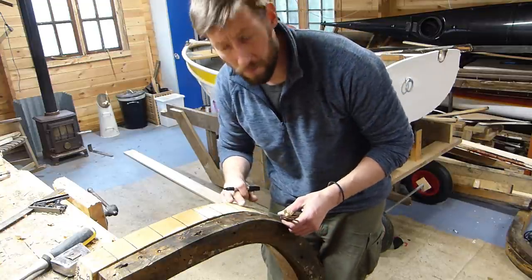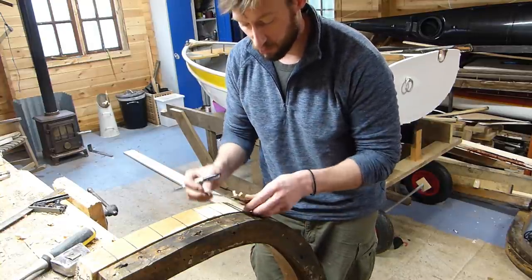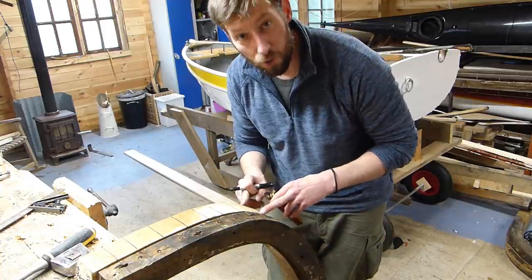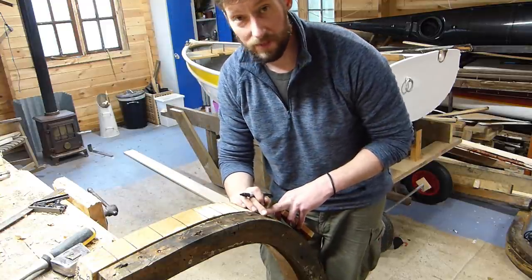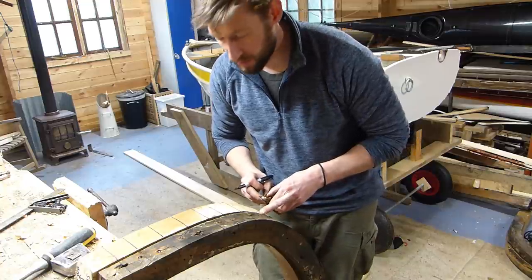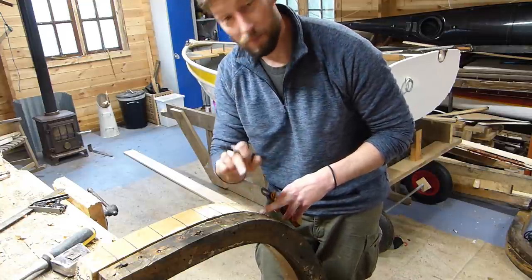So if I mark it out, separate the two pieces, take that bevel edge, move it across to here, cut that angle, work my way down so I've got a visual reference, and then I can move across the whole thing with either a power planer or the angle grinder with the sanding discs, just to speed up the process a little bit. But I need a visual mark to work to, and that's the purpose of this.